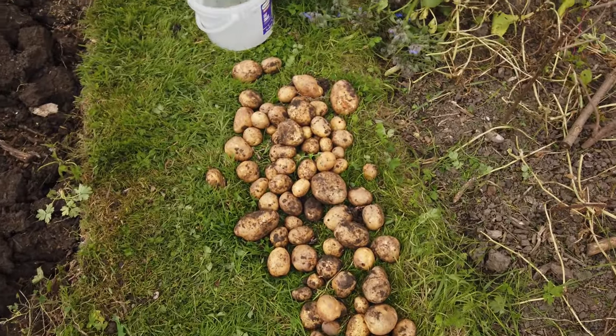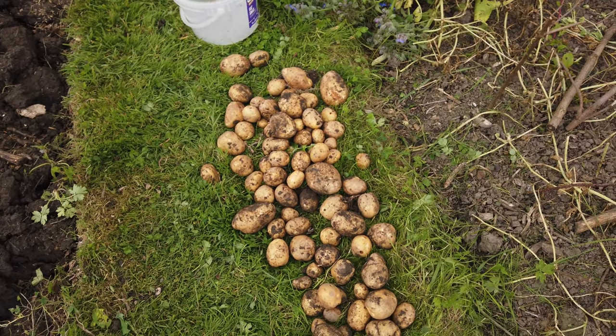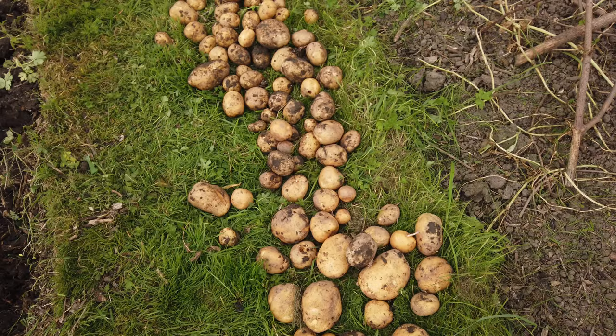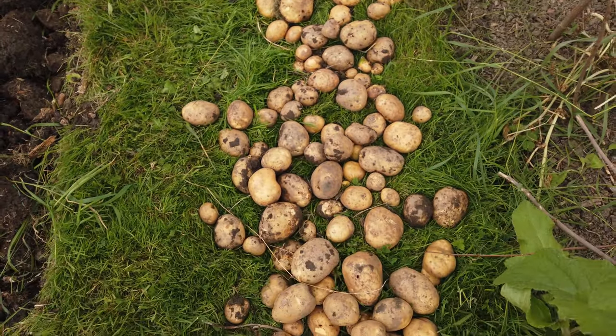Is that because they've been under weed control fabric, or is it just the variety? Is that the reason these were still available in April? Don't know. Would we grow them again? Maybe, but I don't think I'd put them under weed control fabric. I think I'd just grow them normally and see if we got a bit less damage that way.